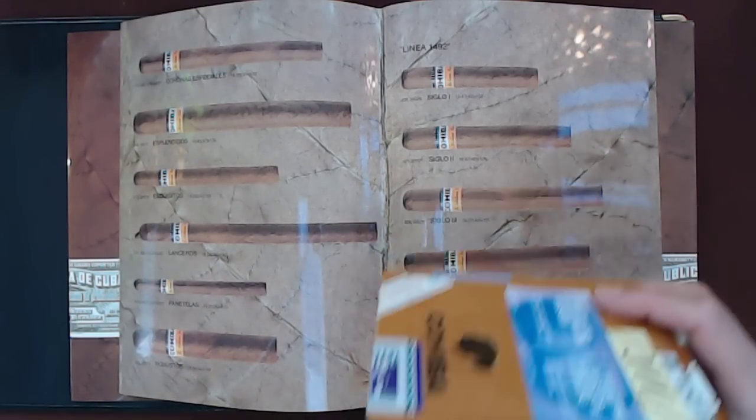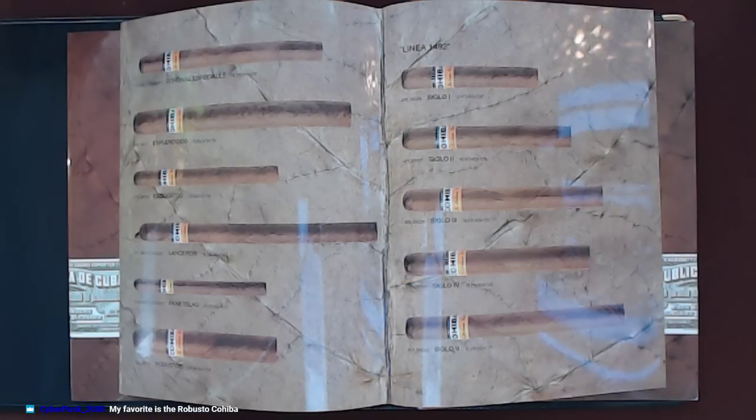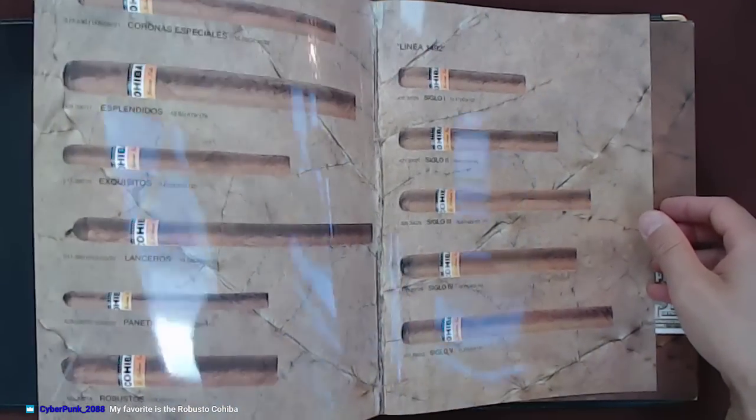Okay. And here are the other boxes, Singulo 2 and Singulo 3 and Singulo 4. And I believe I have Singulo 5 here. I can't remember.